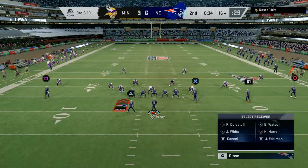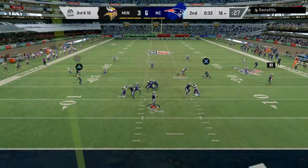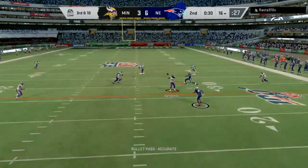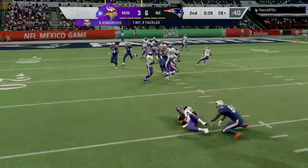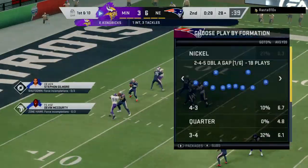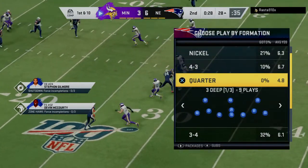This is 3rd and 10. Hey, box truck. From the gun, it's Brady. Into heavy traffic, and it's intercepted. Picked off by the linebacker, Eric Kendricks. And his guys are going to get the football at the 28-yard line.